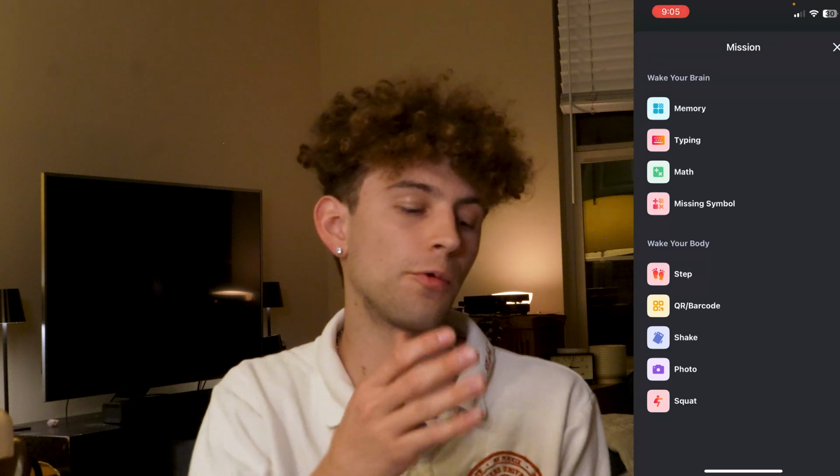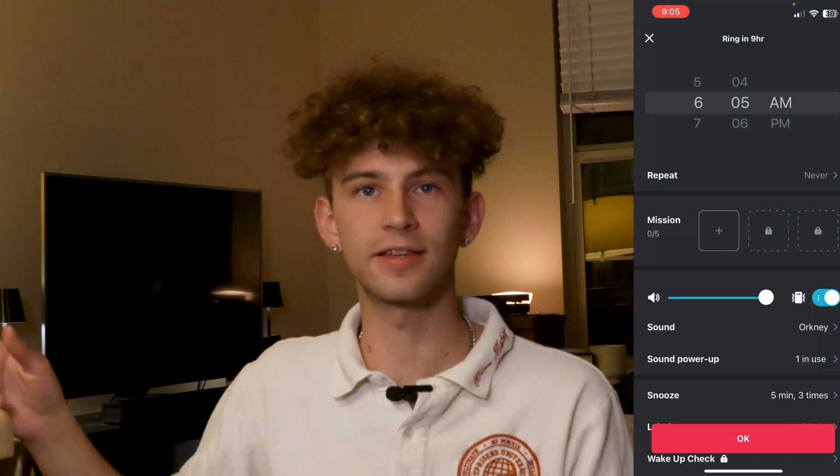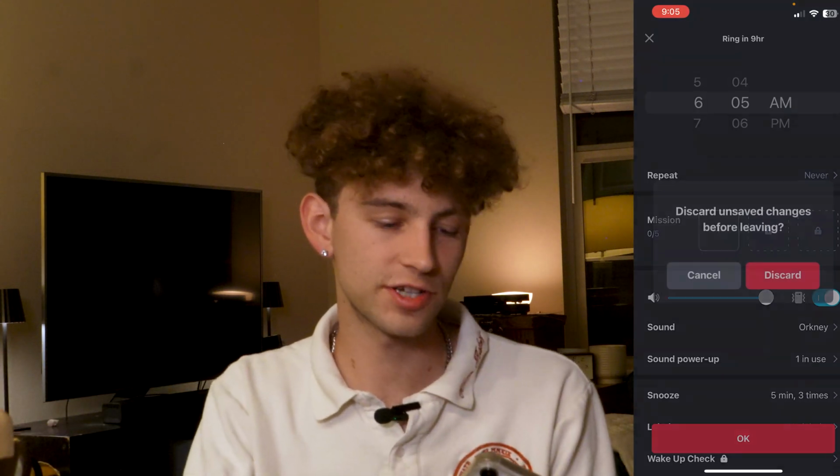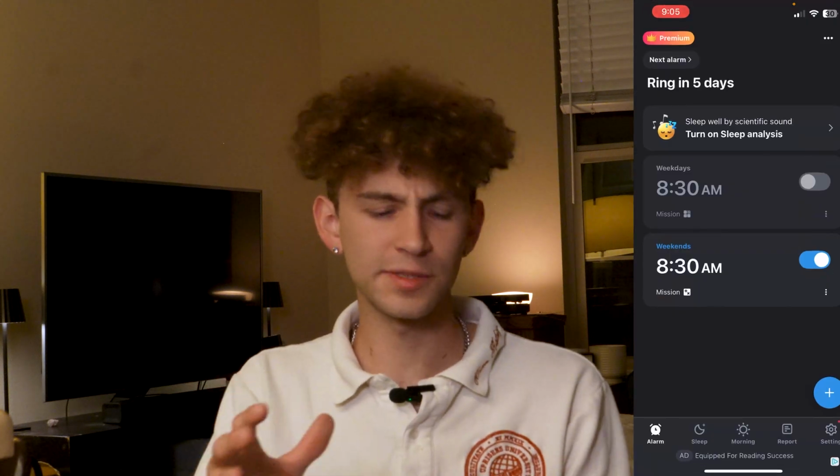So you can basically scan any product's QR code. You can just sort of put that in your bathroom or something. So you have to pick up your phone, walk all the way to your bathroom, scan the QR code. And then what's really cool is if you do get the pro version of this app, you can tag a few of them together. So you can go get the QR code, and then you can do the memory puzzle as well. Thought about getting the pro version, but so far this has worked, and until I need it, I won't get it. But yeah, that's pretty much it for Alarmy.